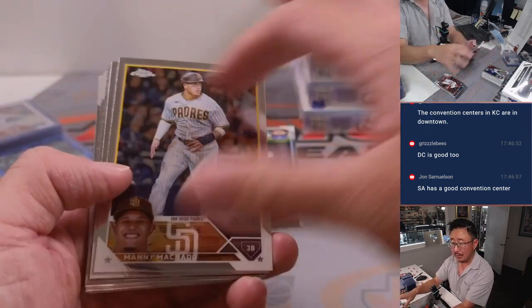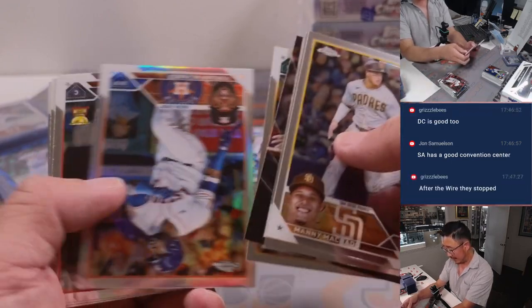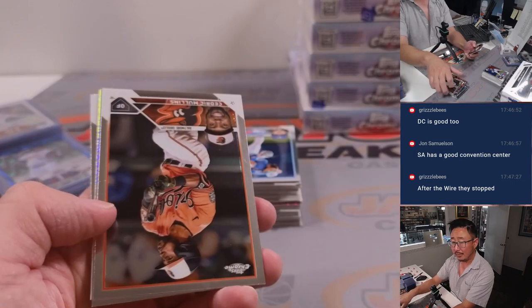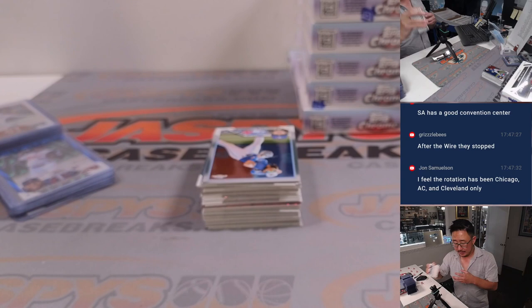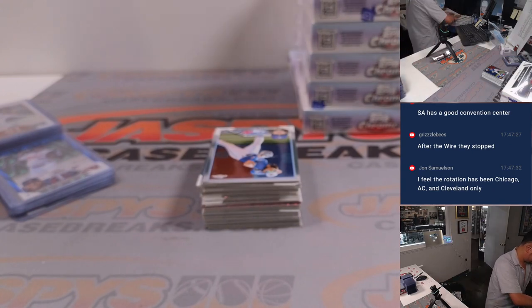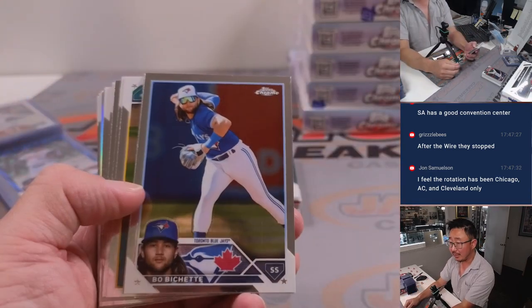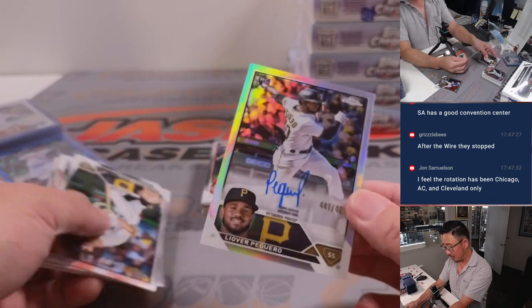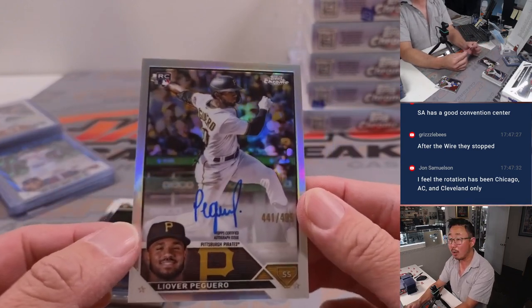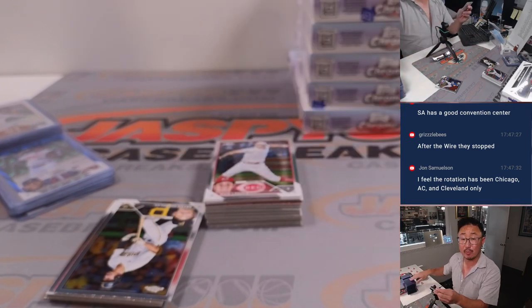Well, it's no secret that Fanatics has already announced that it has started the events arm of their business, Fanatics Events. We ran into a couple of the Fanatics Events guys, and that might feature some more stuff on the West Coast. There's Leover Peguero, 441 out of 499, refractor autograph for the Pirates. That's going to be for Brian W.